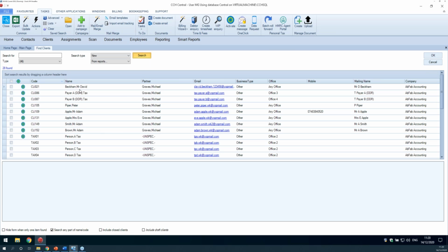and that will return that same list of clients in my Find Client screen. So I have a combination of those that are activated and those that are pending activation, but they all have a 2020 tax return. So that's a much more specific and targeted way of returning those clients in this list.